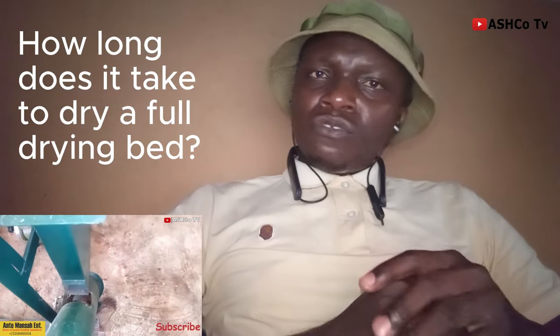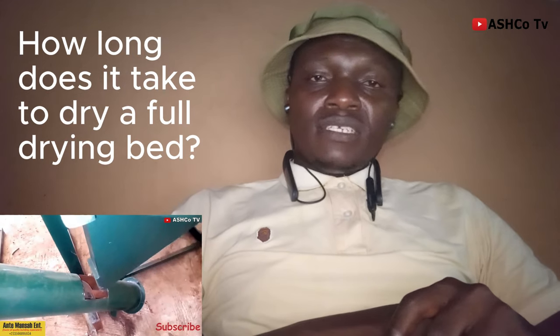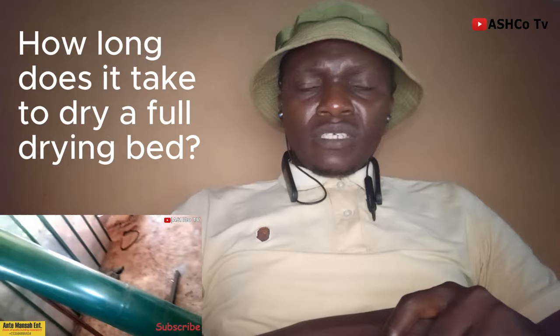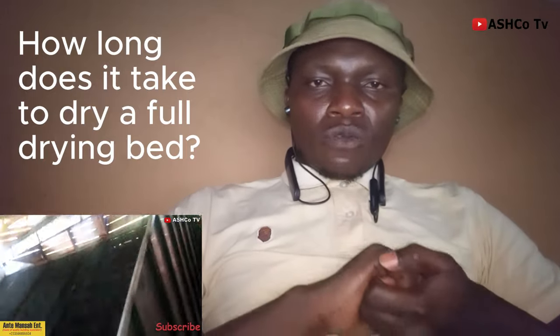And the third question is, how long does it take to dry a full drying bed? Yes, how long does it take to dry a full drying bed? This is what it means. Anytime we load the bed, anytime we load the full bed with maize, how long does it take for that quantity of maize to be dried? I think that is what the question is about. How long does it take?